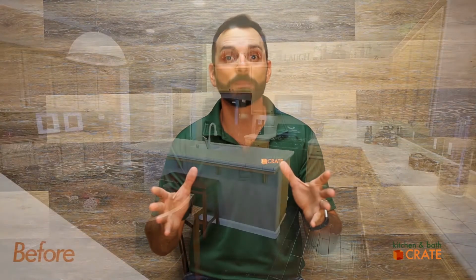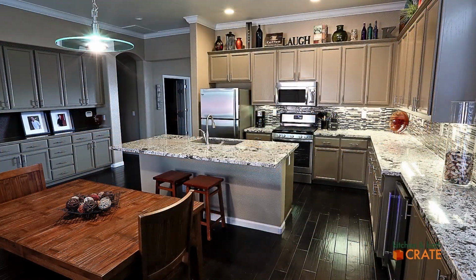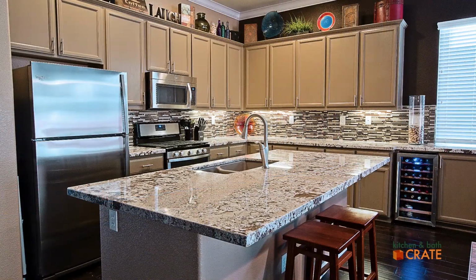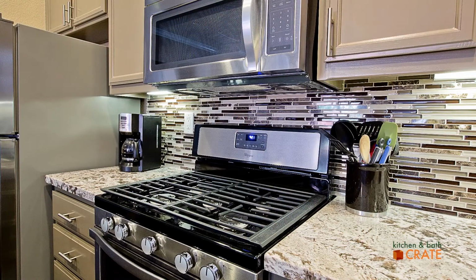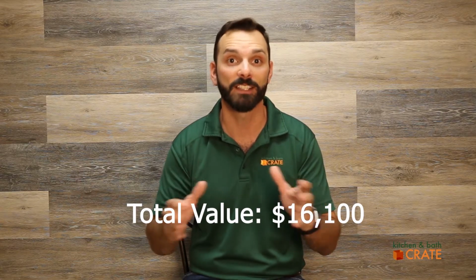Coming in at number 2, Kitchen Crate Double Eagle Court in Riverbank. I vividly remember this project, and seeing the pictures reminds me of these beautiful soft brown cabinets, beautiful giallo ornamental granite tops, and I love the linear backsplash tile. All this came together for roughly $16,100 and was a fantastic deal for this customer.